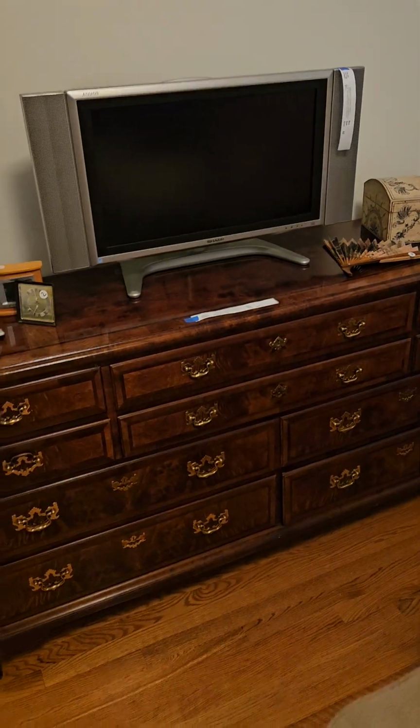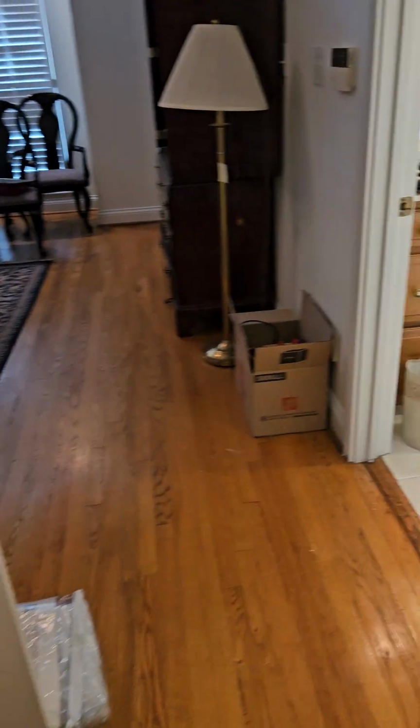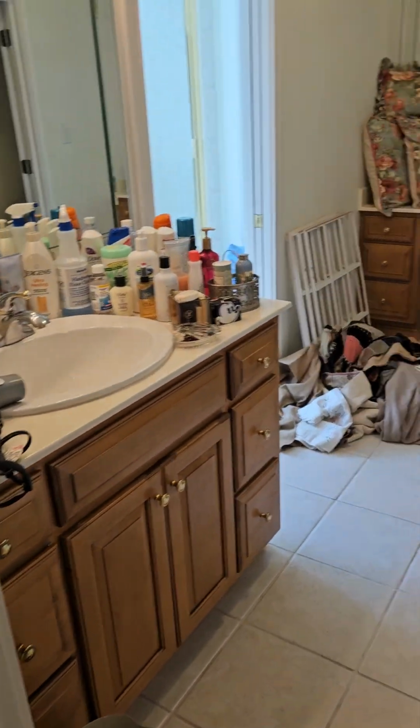And then another TV for you. So beautiful furniture once again in there. And you can see lots of little accessories laying around. Accessories in the bathroom. More over here. We got your handy household items.